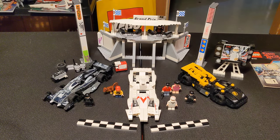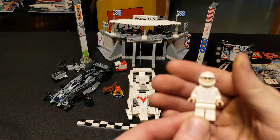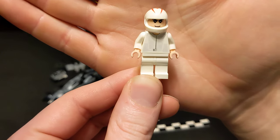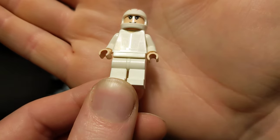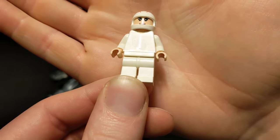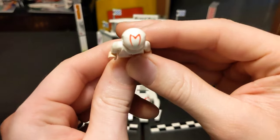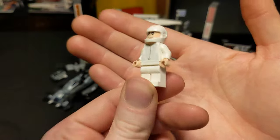Next up is the man himself, Speed Racer, wearing his white racing coveralls. These are kind of hard to tell, but they are printed. It's slightly off-white with a metallic zipper on a white body. The face isn't anything special. He's got the printing on his helmet. He's about $6.